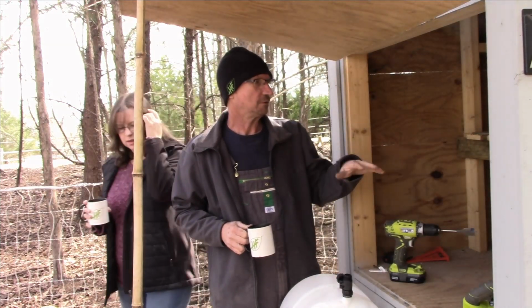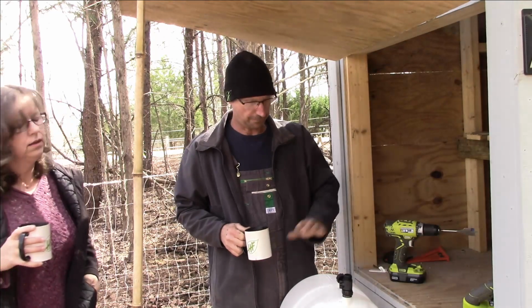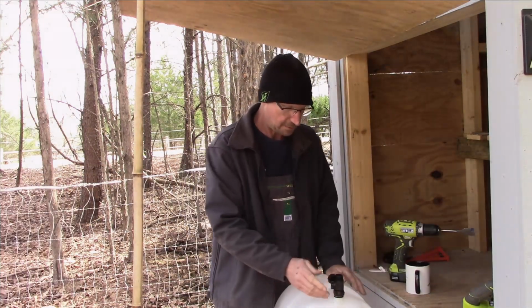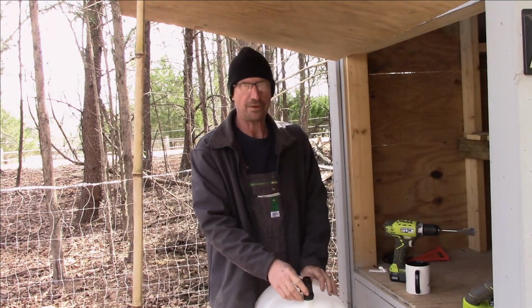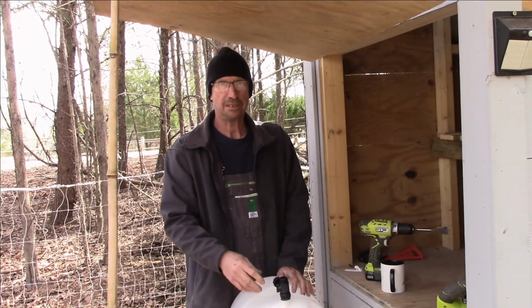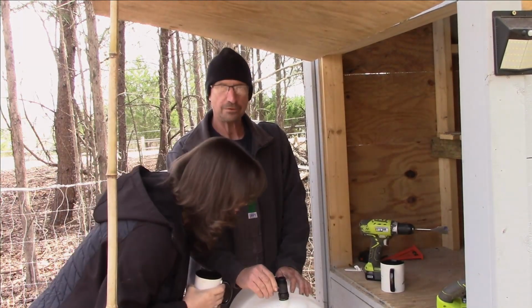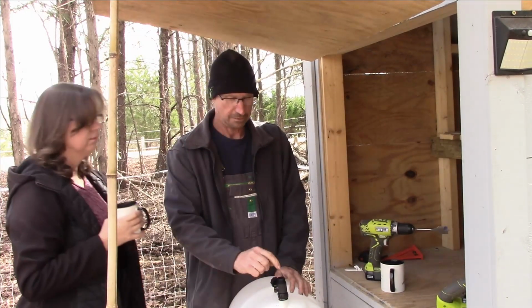So right now I'm just making a little shelf for this to sit on. And what I've got here is it came with this little thing. And of course I've cleaned out the tank all the way. This was a little on-off valve that came with it.